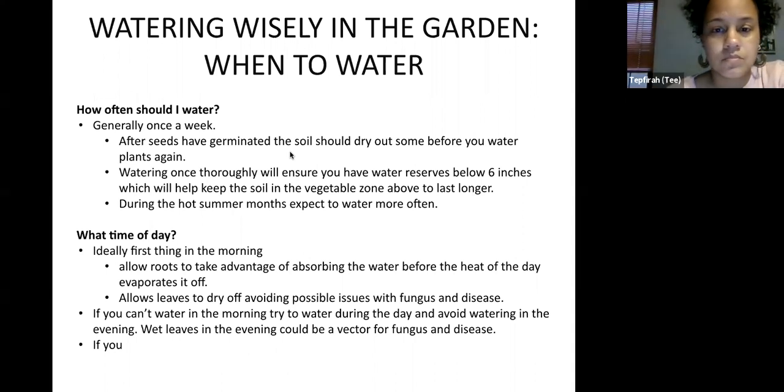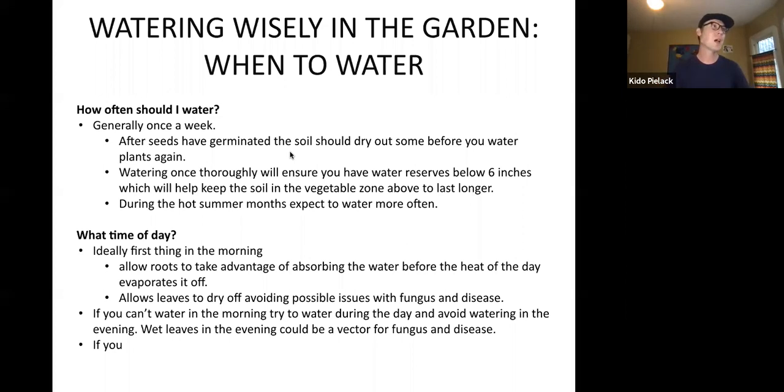So in terms of what time of day, or strategies for watering in terms of timing, if at all possible, the best time of day is to water first thing in the morning. And that's particularly important during the really hot part of the season. That's because if you're watering in the middle of the day, the water transpires so quickly that the plants don't even have a chance to take it up before they start.